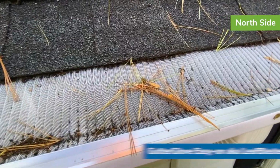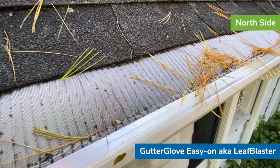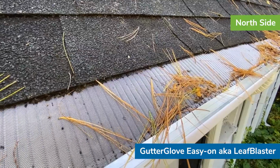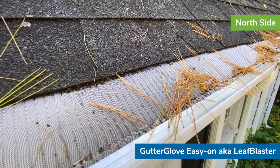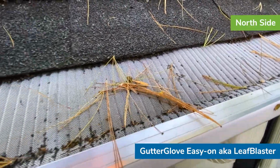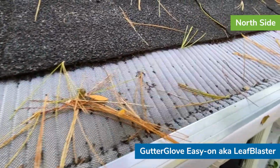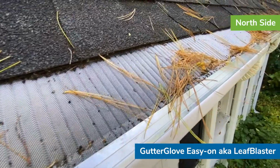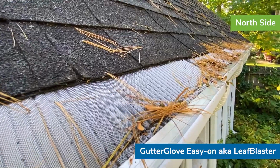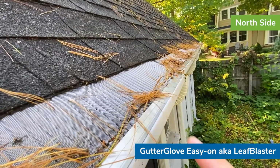Here we're looking at the Gutter Glove Easy On Do-It-Yourself and Leaf Blaster, the equivalent of Gutter Glove's micro mesh system. So kind of the DIY product as well as the lower end or mid-grade micro mesh from Gutter Glove. And this system, you can see a fair number of pine needles hanging out on top. If you come down here, you can see some of them are plugged in there vertically. And actually it's kind of a good example of when something plugs vertically, how it can hold stuff behind it.